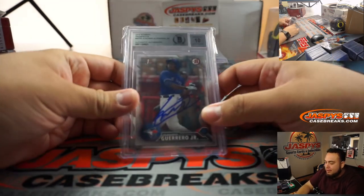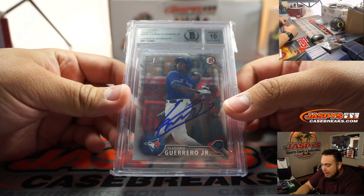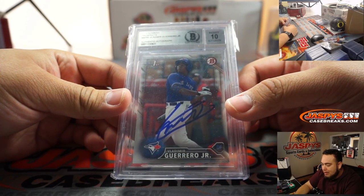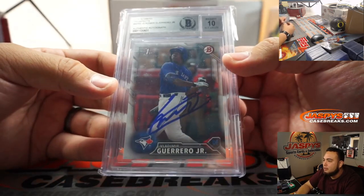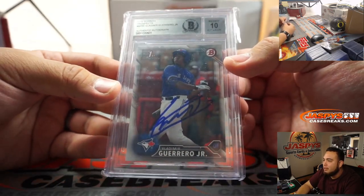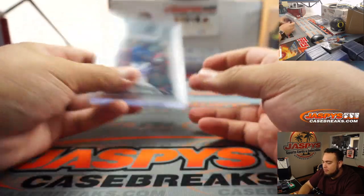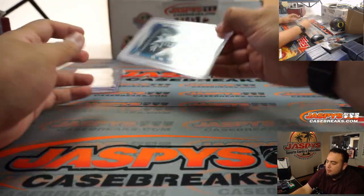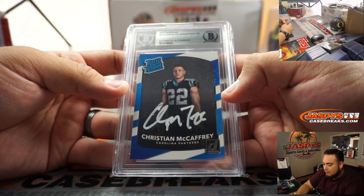All right, first one we have an authentic autograph, which graded a Beckett 10 autograph, 2016 prospects, Vladimir Guerrero Jr. So that autograph was signed in person, graded it, and it graded a 10. There you go. Another one looks like was graded in person, a Christian McCaffrey, 2017 Donruss.